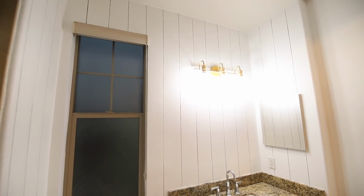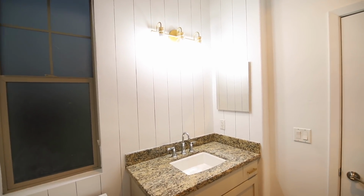I love it. Tip, you can reuse your tape. If you just want to conserve and reuse, I actually got better at reusing the tape as I went along. Use the opposite side. On the smaller sections, I even used the tape 4 and 5 times. I love this look in here.